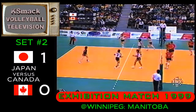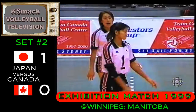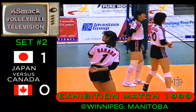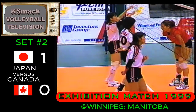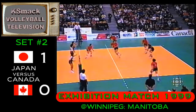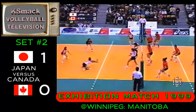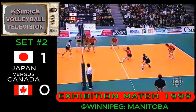Back set. Bellini, and Bellini's hit is wide, but not by much. She had the right idea, just didn't execute properly that time. No, and what Canada's doing better so far early in this match is serving tougher, taking Japan out of that quick stuff, forcing them to a little higher game. 3 serving 2.